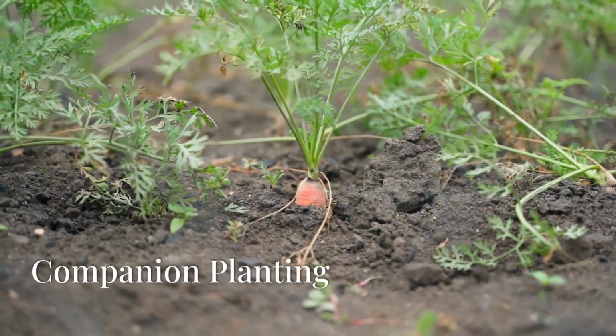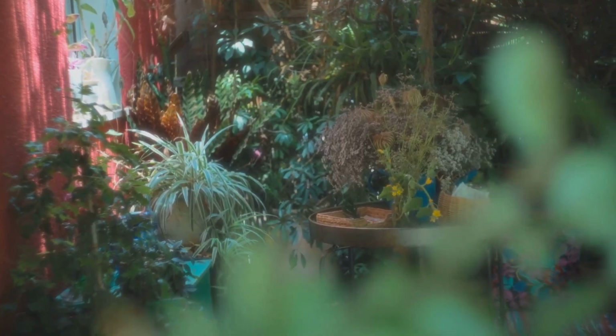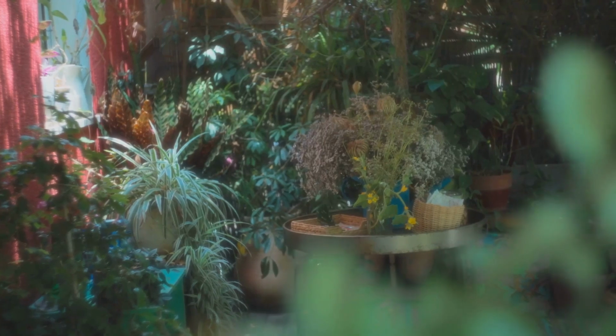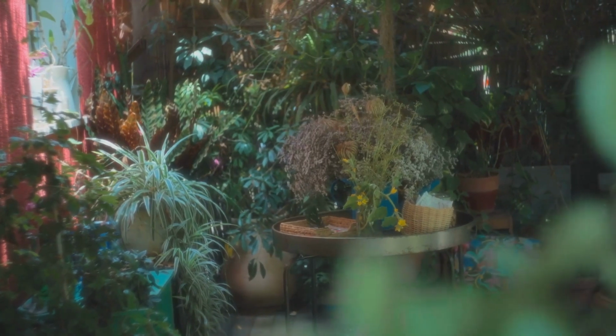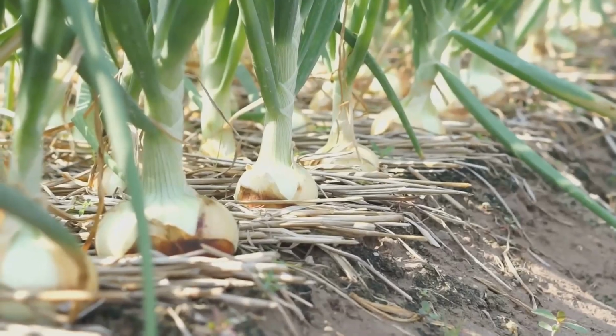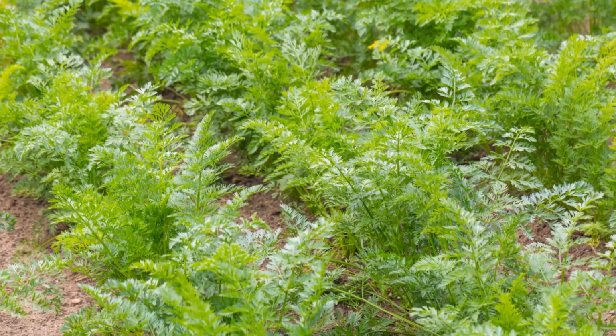Let's talk about creating a harmonious carrot community. Companion planting is like strategically pairing your carrots with compatible plant buddies to deter pests, attract beneficial insects, and even improve their flavor. Carrots love hanging out with onions and leeks. These pungent pals help repel the carrot rust fly. Growing onions and carrots together can actually enhance each other's flavor.